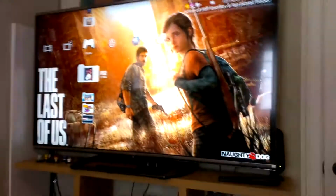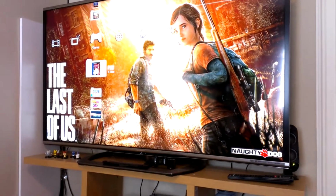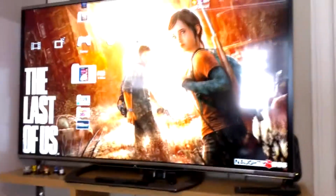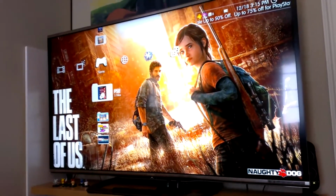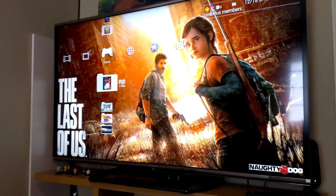There's the TV. It's a 60-inch Panasonic, or Sharp. Wow. A Sharp Aquos 3D TV. 1080p, all that good stuff. It's quite nice. I just recently got it. It's a smart TV. I don't really use the smart features, so whatever.